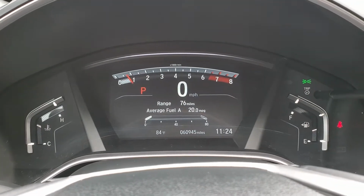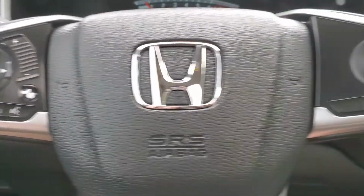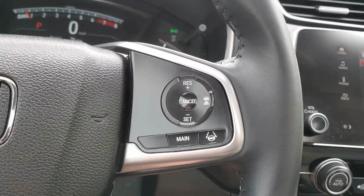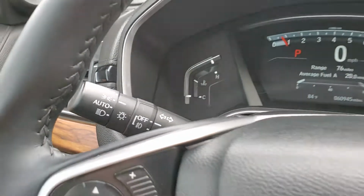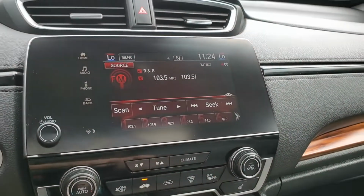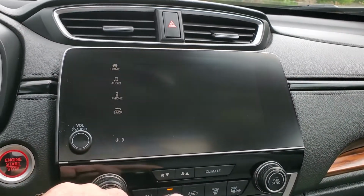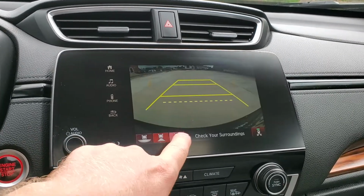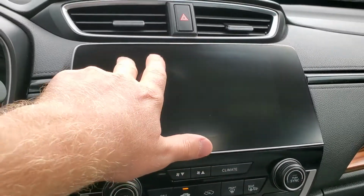60,000 miles, almost 61. There's your Bluetooth, cruise control, automatic headlights. This has a backup camera with multiple views, so you have a super wide angle, standard, and a zoom down. That's really nice.